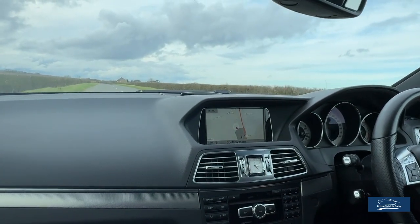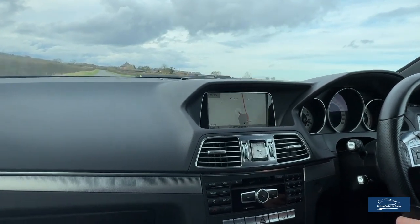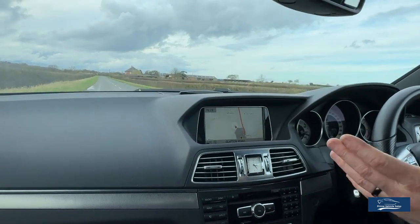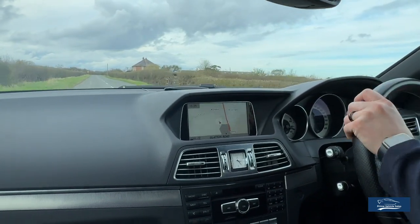Does drive very nicely. The gearbox is lovely and smooth, seamless gear changes, no warning lights up on the dash. At 45,000 miles, it's barely running. It's a really nice car, this.